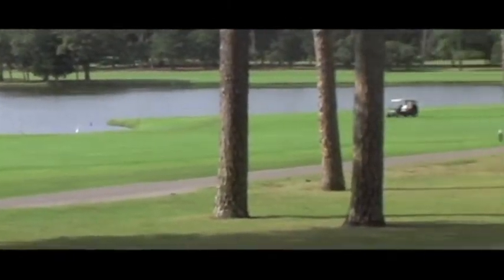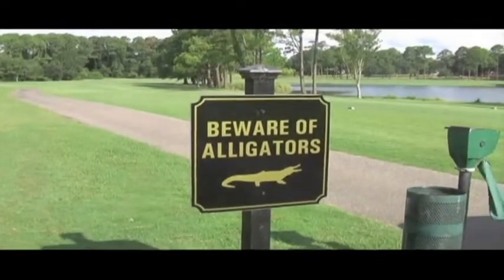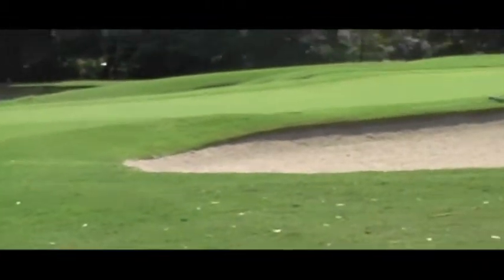That's kind of the end of what we call Alligator Alley, which is 11, 12, and 13, similar to Amen Corner at Augusta, where they have 3 holes. We have the same deal. So when you come through and you play 11, 12, and 13, that's certainly breathtaking. We have the swash that comes in from the Atlantic Ocean and some real pretty holes.